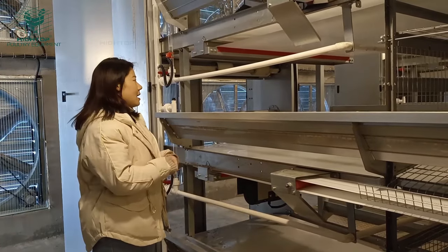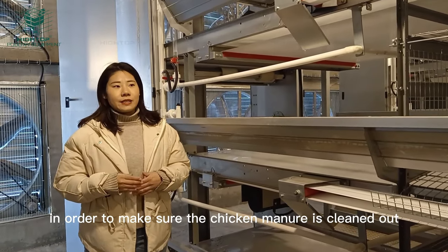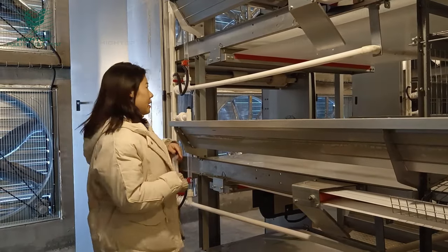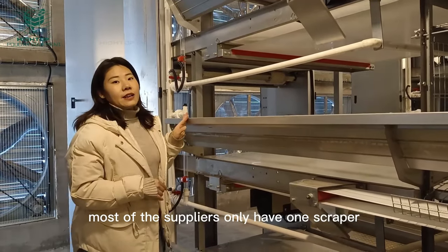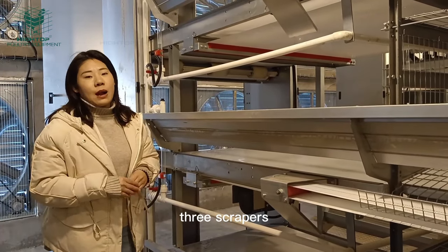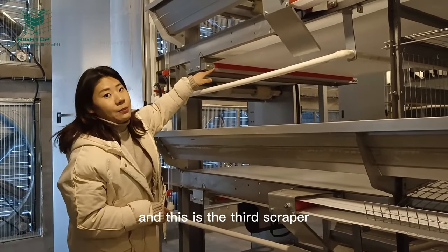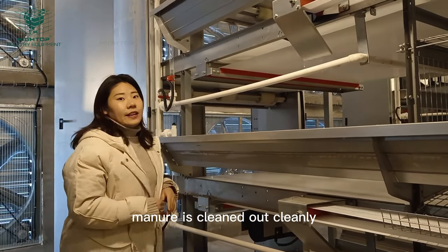Okay, this is the back of the chicken house. In order to make sure that chicken manure is cleaned out cleanly, we added three scrapers to clean the chicken manure. The first scraper is the scraper on the end. Most of the suppliers only have one scraper, that's the back scraper. But we have three scrapers. You can see this is the second scraper, and this is the third scraper. So the three scrapers can make sure the egg belt is cleaned out cleanly.